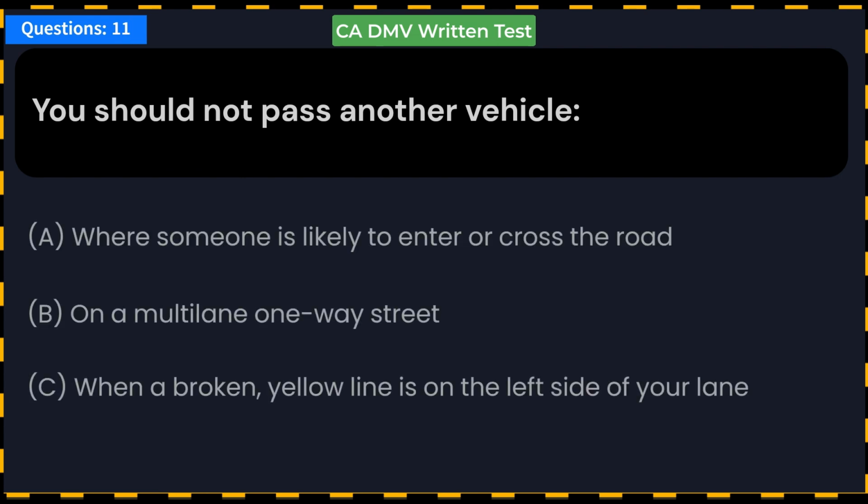You should not pass another vehicle. A. Where someone is likely to enter or cross the road. B. On a multi-lane one-way street. C. When a broken, yellow line is on the left side of your lane. Answer A. Where someone is likely to enter or cross the road.